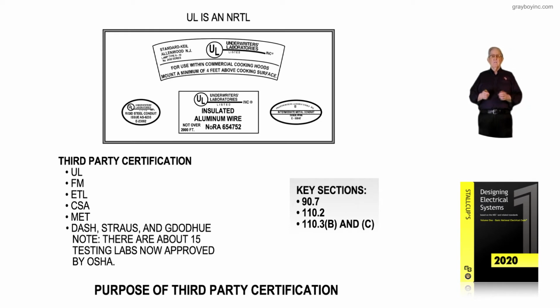Now notice there's a label illustrated. Now you have 90.7, a section of the NEC that says equipment has to be inspected upon arrival at a facility to make sure it hadn't been damaged in transit in some way. 110.2 sets the approval of electrical equipment, and in the examples and information notes below it, it refers you to approved first. Now, approval is by the authority having jurisdiction.